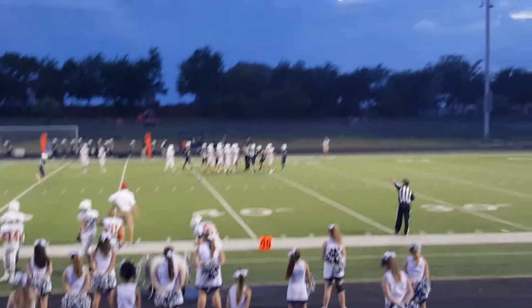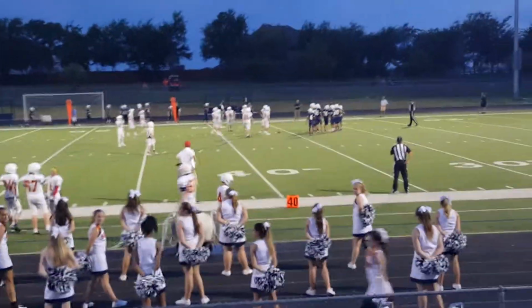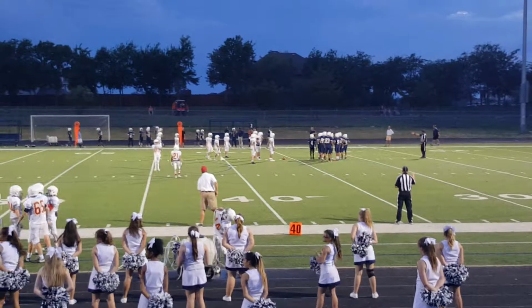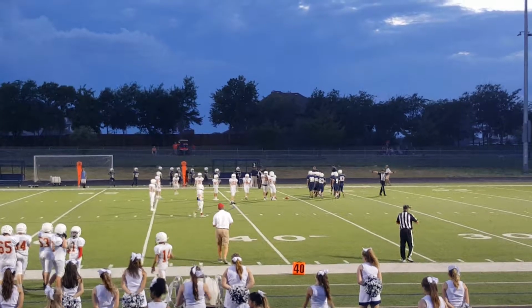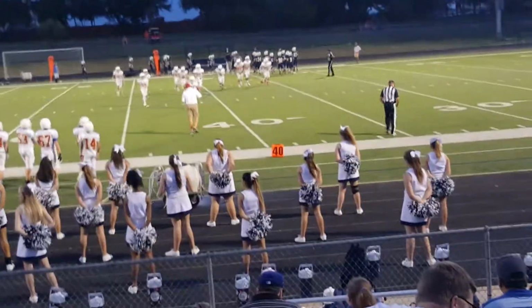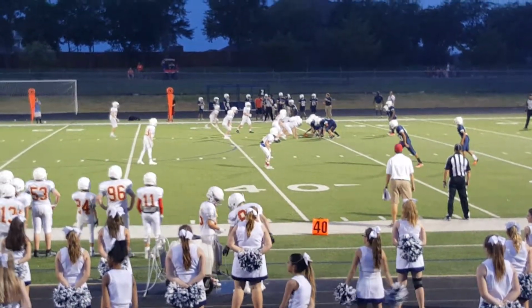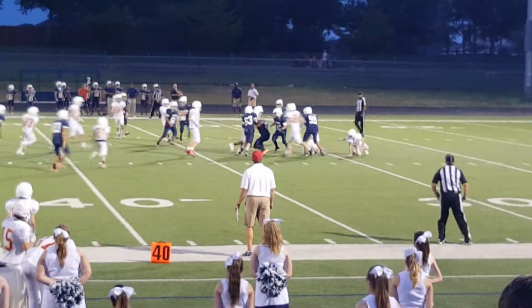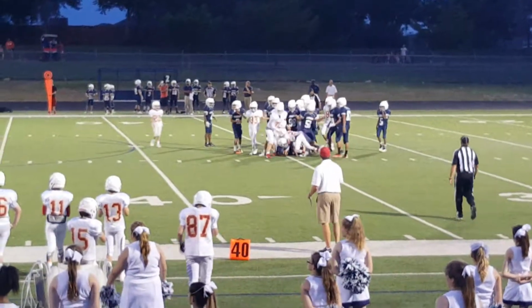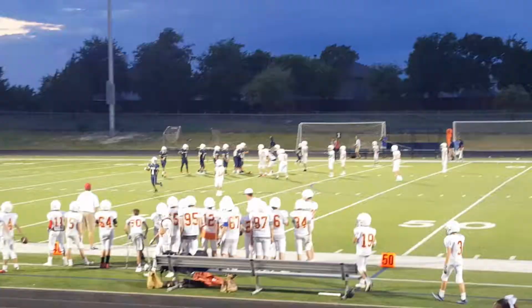Number 10 at quarterback, Alexis Chavez Lopez, is sacked at his own 36-yard line, loss of 7. Timeout, Scott Johnson. Number one, Jaden Smith on the keeper. Stop for no gain. As we end the first quarter.